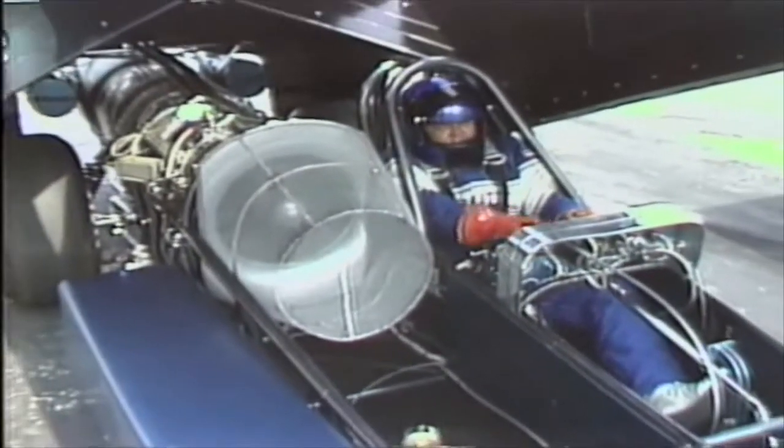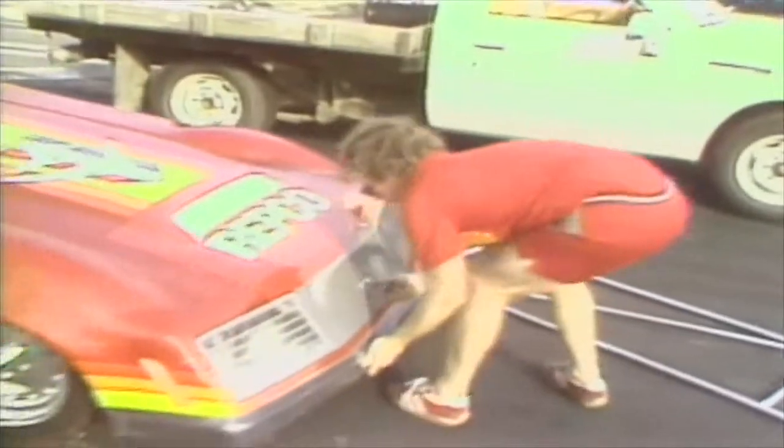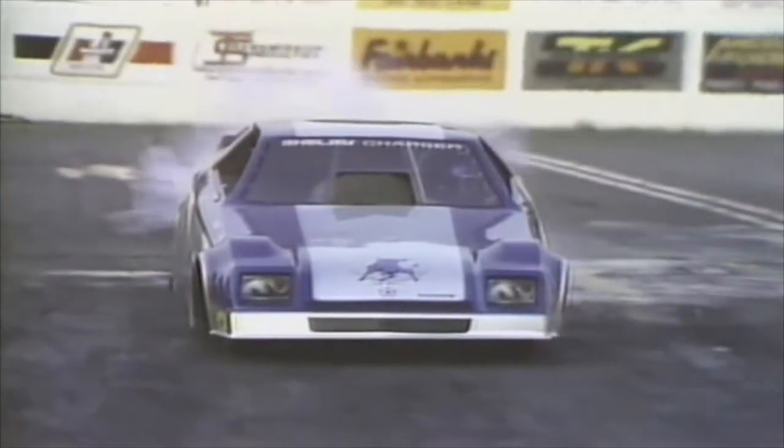What you're looking at is a J85 jet engine. It's sitting inside a drag racing funny car. Let's watch and listen as the driver fires up his jet engine. You're about to see two jet funny cars drag race on the quarter mile. As they move to the starting line, the explosive burner pops fire up the crowd.